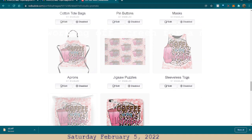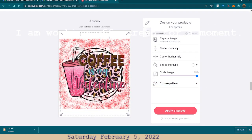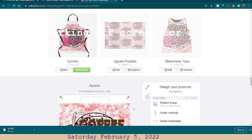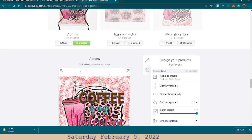Now, sleeveless top, okay. Oh, apron. Oh, shoot, we have to do the apron, right? So with the apron, what I want to do is take a look up here. It looks like the whole thing is on the apron. And you can see in here, there's a little dotted line right there in the corner, and here in the corner. So it's on the whole apron, even the straw up there. But there's some white space on the top and on the bottom.